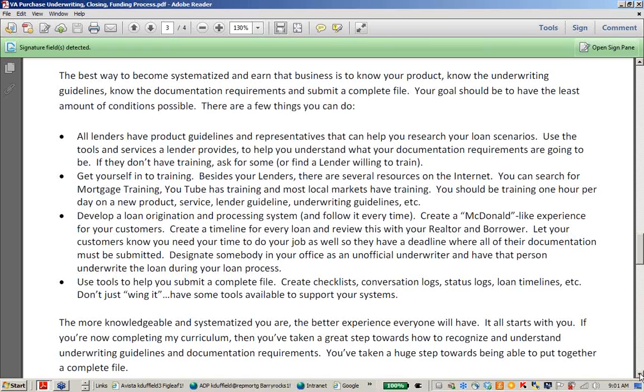Besides your lenders, there are other training sources on the internet. You can use Google. That's a great way to search for mortgage training. I've Googled mortgage training before, and I've made it Utah specific. I've Googled loan officer mortgage training, and you will get a lot of resources pop up for mortgage training. YouTube is another great source for mortgage training. You can do a mortgage training search in YouTube and have a ton of videos.